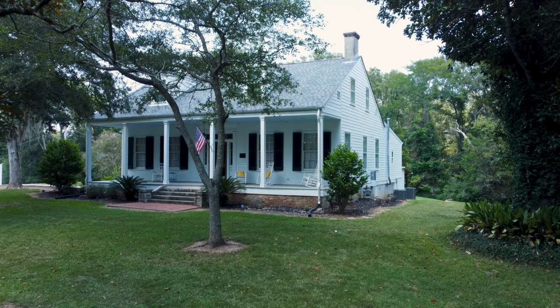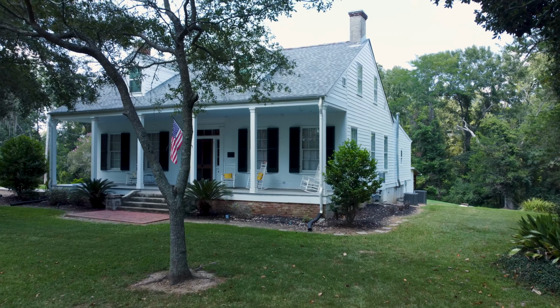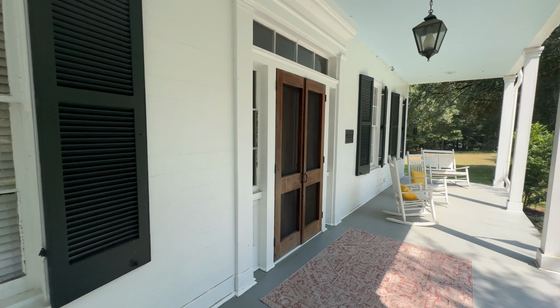Much more simple, pared down, utilitarian in function. And that's what we see here at Montpellier. So let's show you some of the beautiful architecture that remains from its build date of 1858.